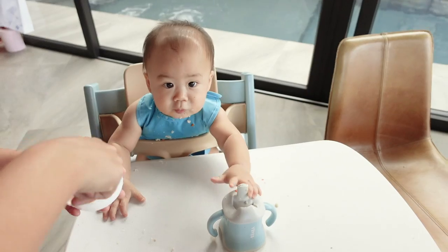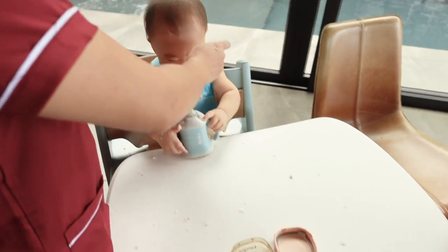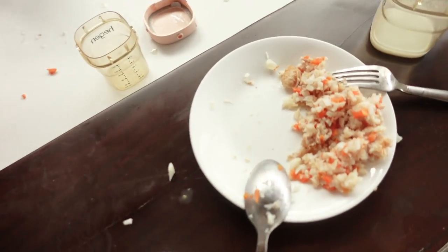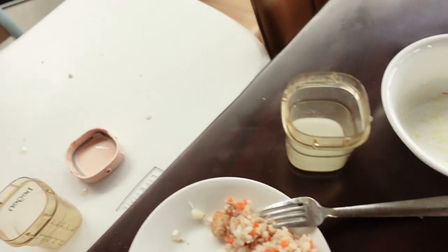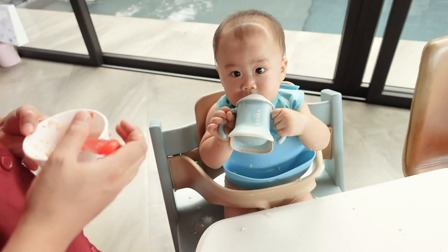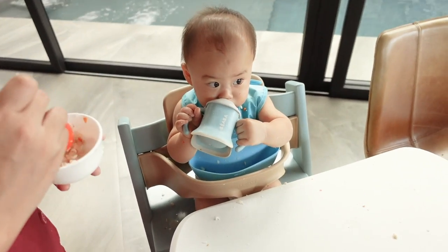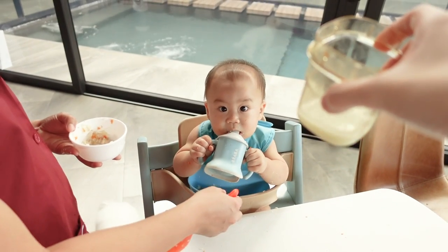That's your lunch. Sometimes when Scottie is not in the mood to eat, like now his food is lugaw with fish and carrots, we put milk in it. This is my breast milk. And he lives for it. He loves breast milk. Right, Scott? You want some milk? You want some milk? Yummy!